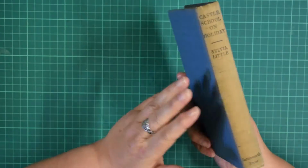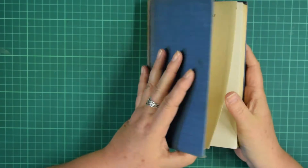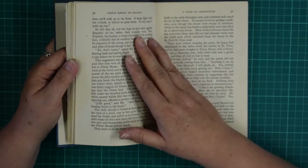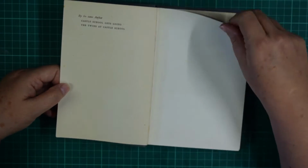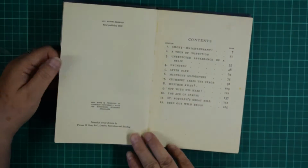Right, now books. This one I simply got because I like the cover, and it's a perfect size, and the paper's really good quality. It's got a couple of plates in it as well, which I could use for ephemera.